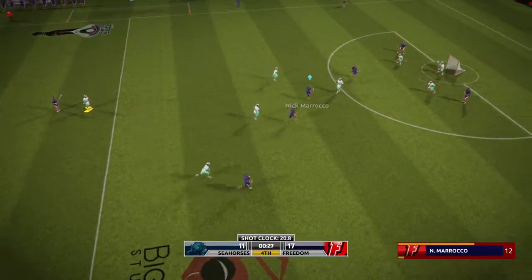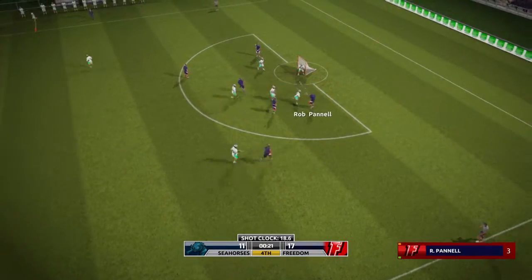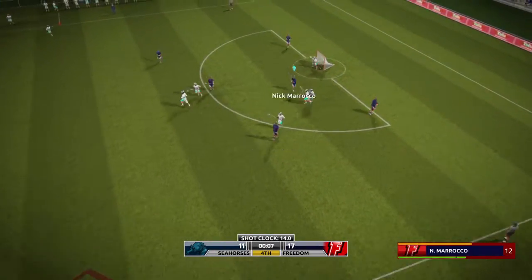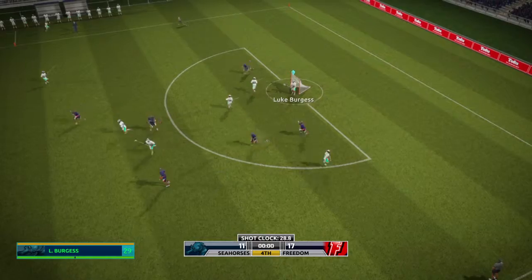One. Off side left. Off side right. Three. Collects. Off top left. Burgess was all over that one.